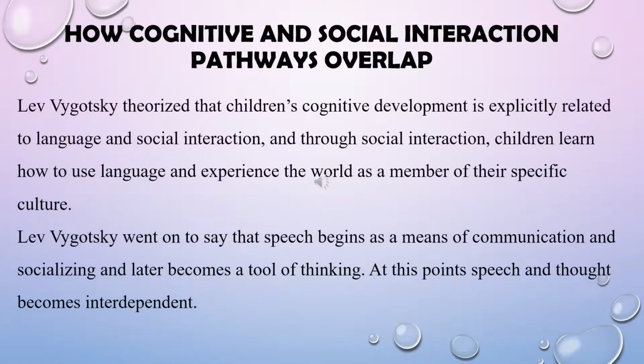Vygotsky theorized that children's cognitive development is explicitly related to language and social interaction. Through social interaction, children learn how to use language and experience the world as a member of their specific culture. Vygotsky went on to say that speech begins as a means of communication and socializing and later becomes a tool for thinking. At this point, speech and thought become interdependent.